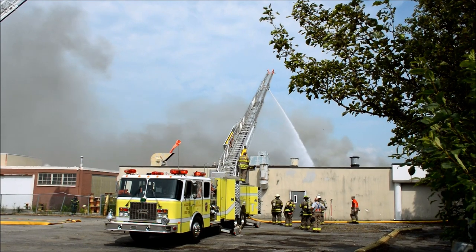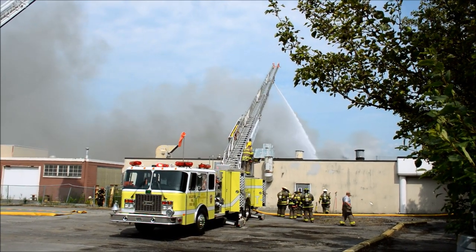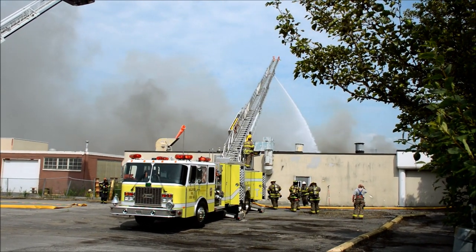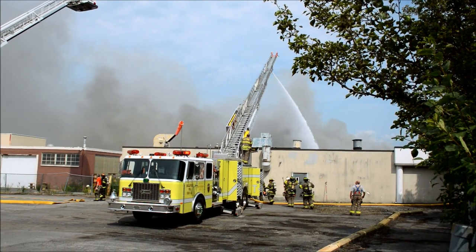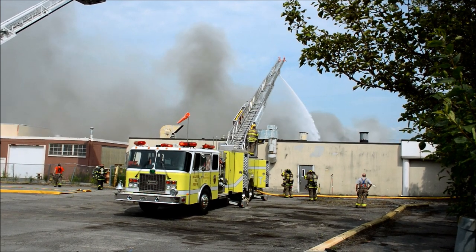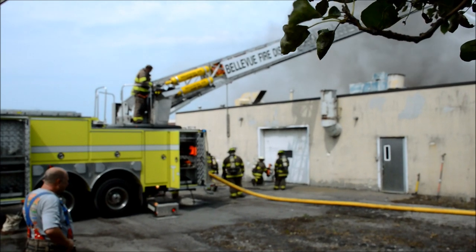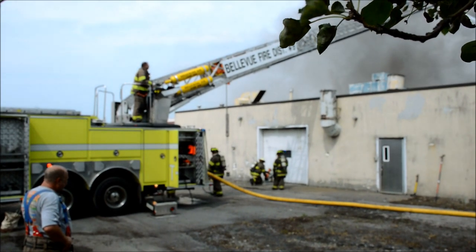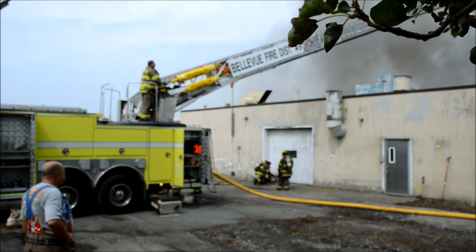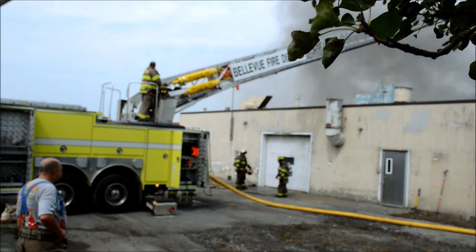Ladder 1, Fork 2, we're ready whenever you are. Sloan's going right over. See over there? Just drop it down just a little bit. Ladder 1, Fork 2, what is the holdup?